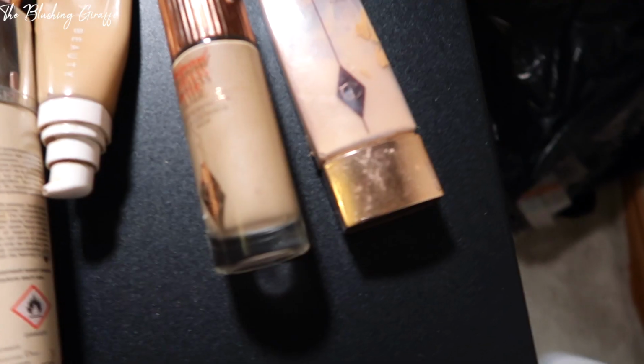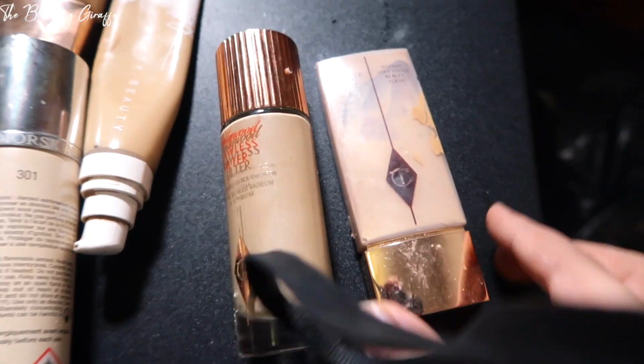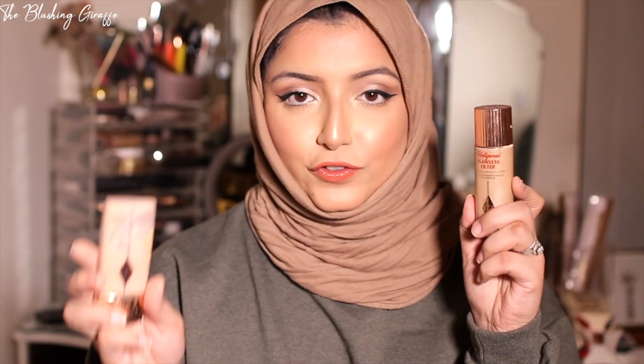Now I've got two primer type products that are both from Charlotte Tilbury. The first one is the Wonder Glow, and I have had both of these for quite a while, especially the Wonder Glow. What I said in my last foundation declutter was that I really wanted to use this up because I actually have the Flawless Filter as well, and if I had to pick between both of them I would go for this one because I think the formula of this one is slightly better.